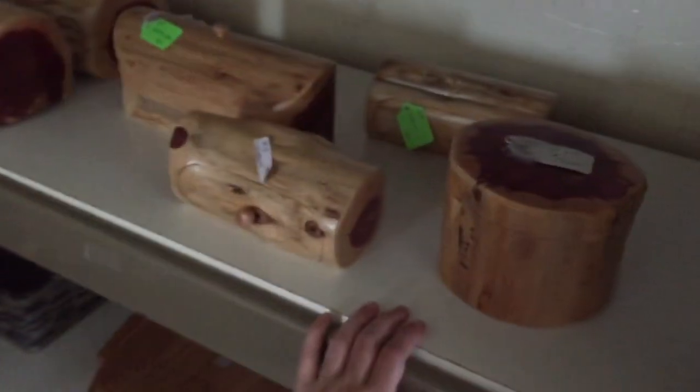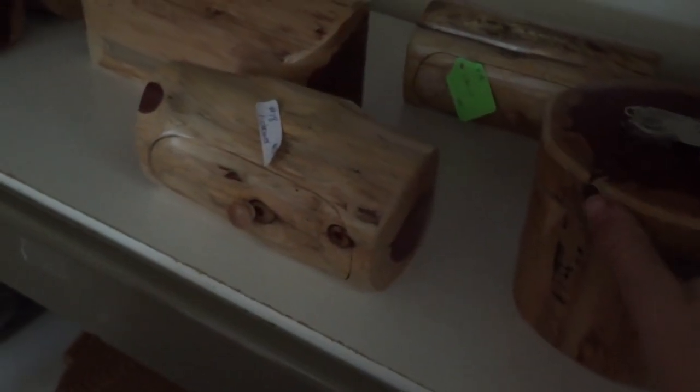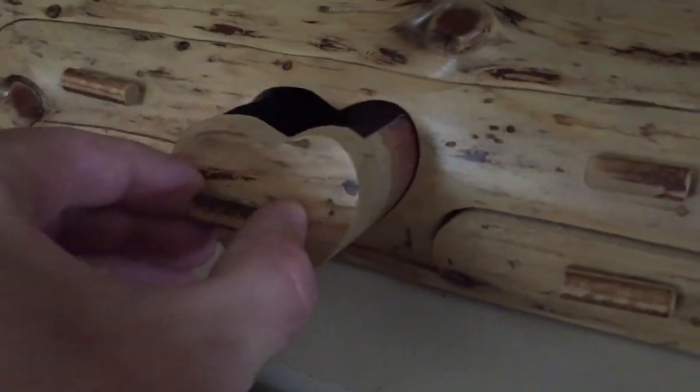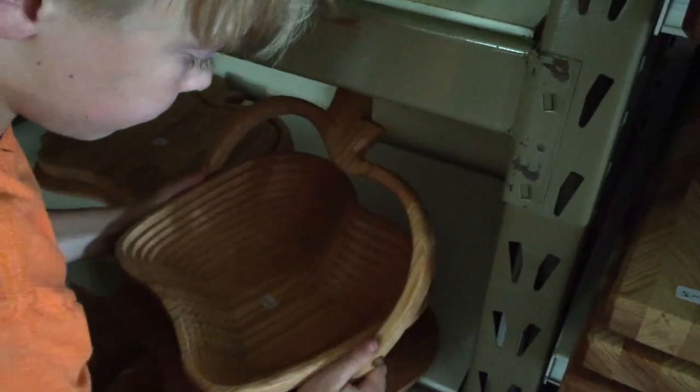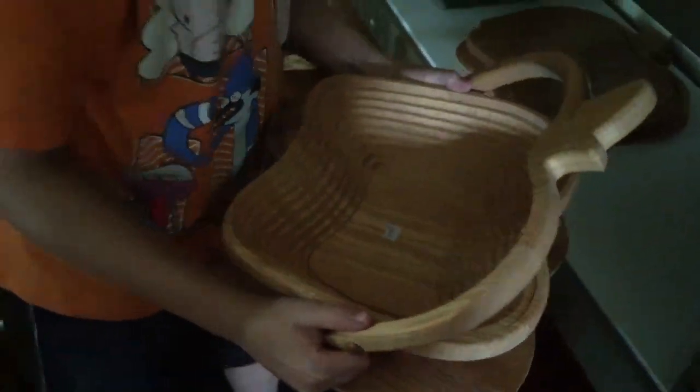Hello. Those are awesome cutting boards. Show me what that is. There's a case. Drawers. And then here's a little bowl. It's too dark back there. Stands like this. Wow. I really like these rocking chairs.